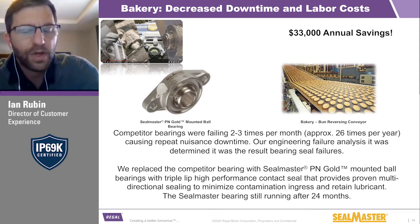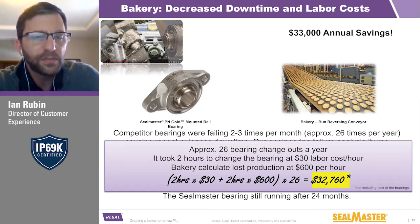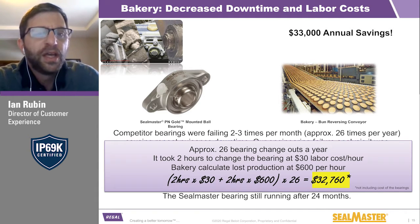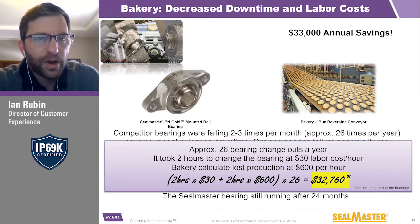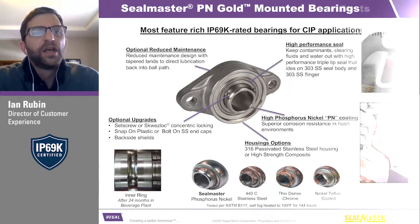So we'll walk through how that turns into a cost savings. 26 bearing changeouts per year. They got good at changing the bearings. It was 2 hours. Labor rate was $30 per hour. And they calculated their production to be about $600 per hour. So you do the math, it's just under $33,000, not including the cost of those bearings. So if you're changing that many bearings a year, that's going to add up to install a bearing and forget about it for over 2 years. So a great savings, and that was one line in the plant.